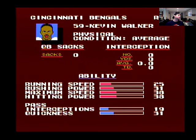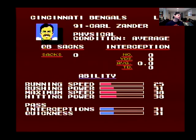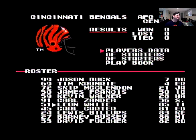Kevin Walker, below average. Another poor linebacker, Carl Zander. And another poor linebacker, Leon White. So linebacking corps as a whole is not great. James Francis is your star there.